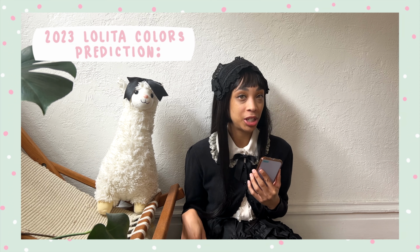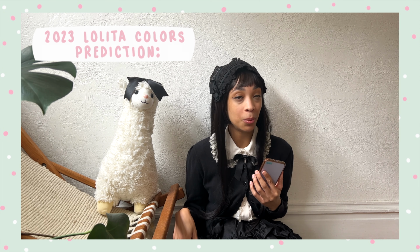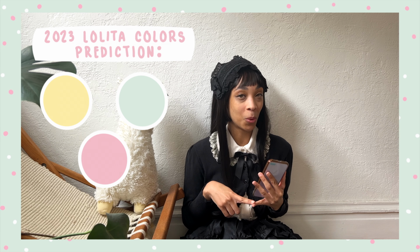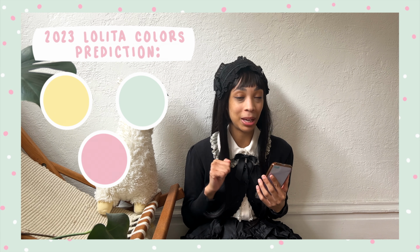If I had to make a prediction about my random colors for 2023, I would have to say either yellow, mint, or pink. I'm going to lean a little more on the mint though, because I think mint might be slowly coming up. And well, you can't see it, but I'm looking at a mirror and that's also mint. I have a little thing for mint. It's slowly creeping up on me.